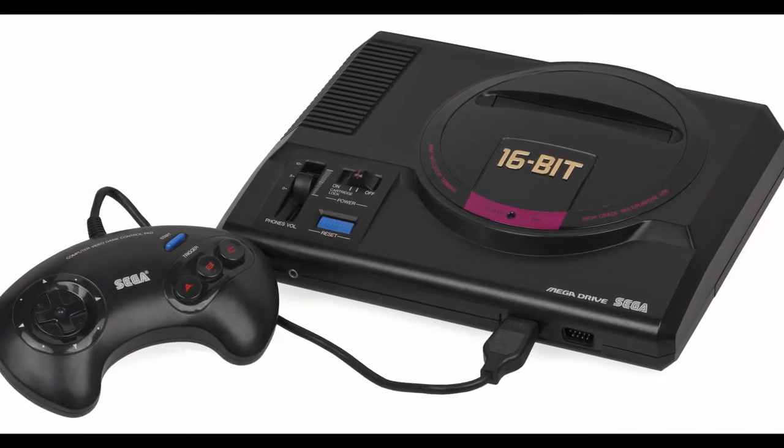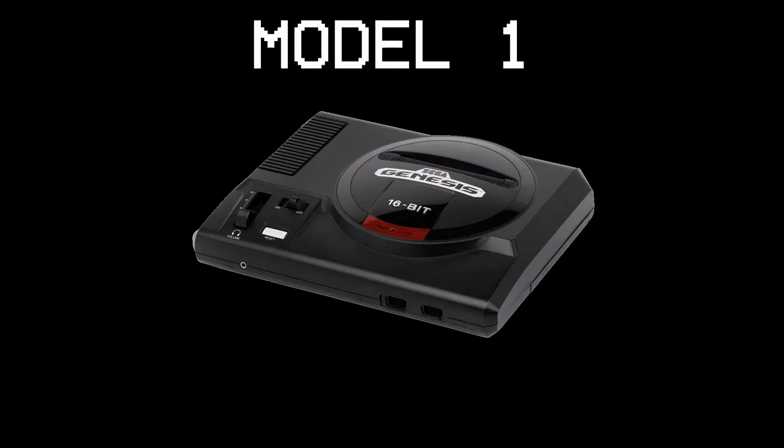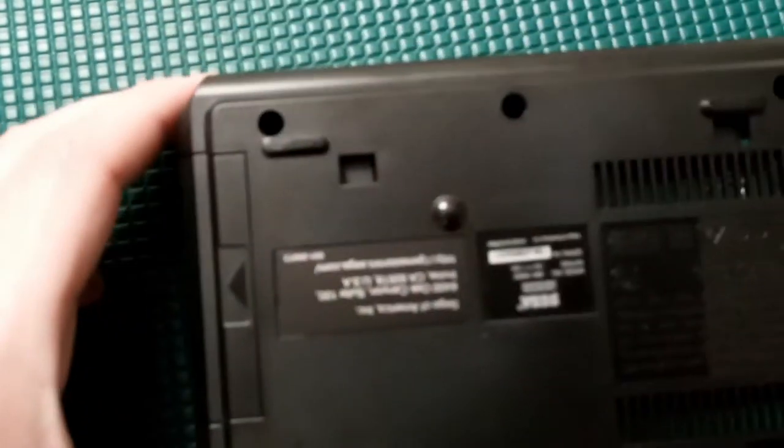If you bought a Model 1 Mega Drive from Japan, and it has this extra daughter board here at the bottom, congratulations. You've got a system from the first run ever made, the Virginian Zero. This extra board was added to rectify problems they found right before they released it. To identify a Model 1, the first thing you should look for is the high definition graphics badge near the game door. Next, flip the Genesis over and take a look at its FCC ID number.